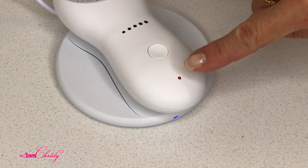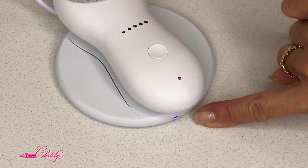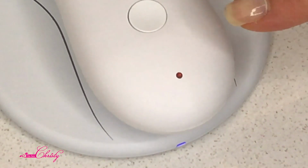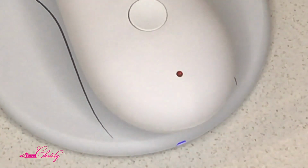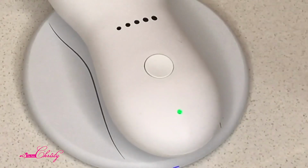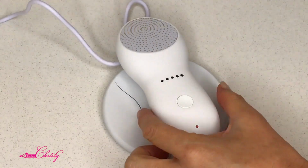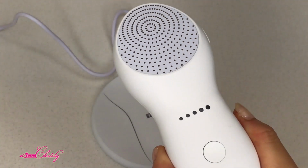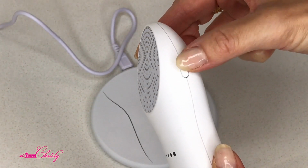So you'll see this light go on here, and then this blue light underneath here letting you know that it is charging. So as you can see, it's orange right now, and when it's ready, it'll turn green, letting you know that it is ready to be used. Okay, so you can see that it's green now, so it's ready to go. Okay, so when it's ready, you just lift it off of the charging pad, and then on the side right here, you can see the on and off switch.